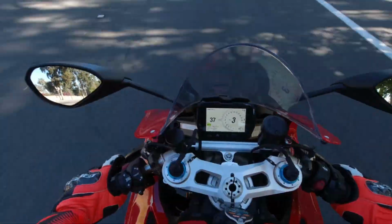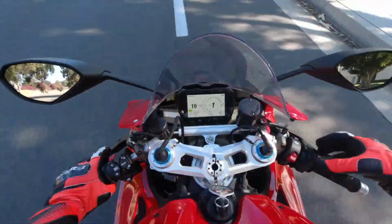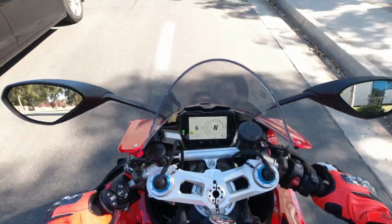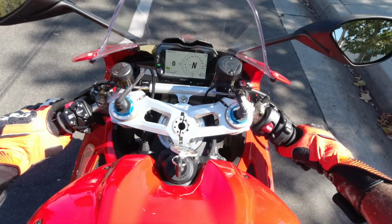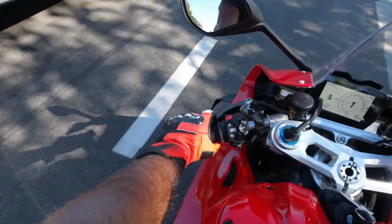I just wanted to talk about a couple of the main things on this bike. One nice thing is you can hear the exhaust is loud right now, and if I put it in neutral, it shuts off 2 cylinders to conserve more gas, and it's a lot quieter too. See, it's quiet. First gear, back to all 4 cylinders.